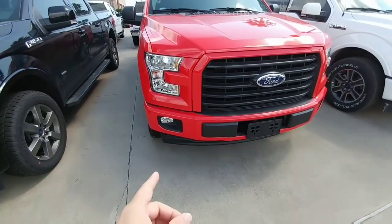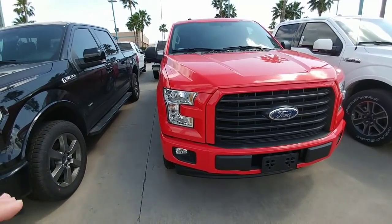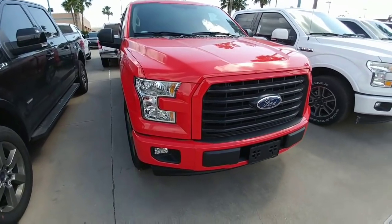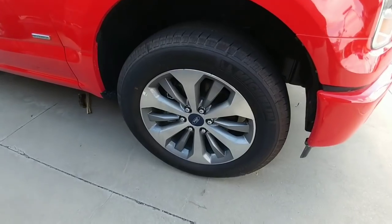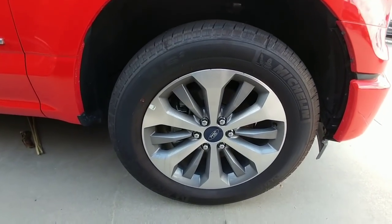First of all, this truck comes equipped with fog lights, just like the Ram did that we reviewed before. So that's a really nice upgrade over some trucks that just don't even give you fog lights anymore. So you get fog lights with this truck. As I mentioned a second ago, you get 20-inch aluminum wheels, and these are Michelin tires.